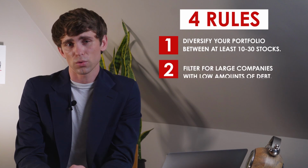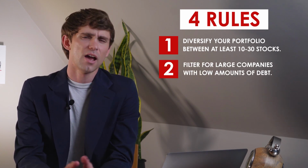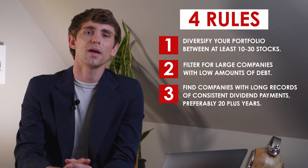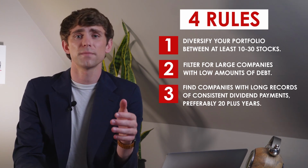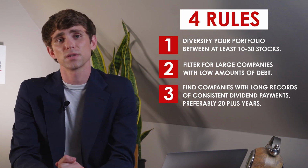The second rule is to filter for large companies with low amounts of debt. And the third rule says to find companies with long records of consistent dividend payments, preferably 20 plus years. These two rules emphasize companies that are proven, for these businesses will be the best stewards of your money.